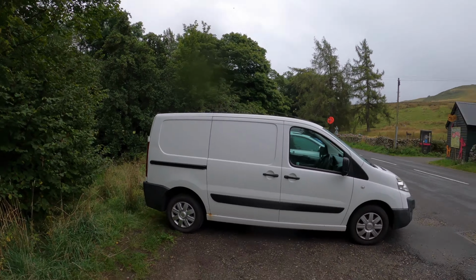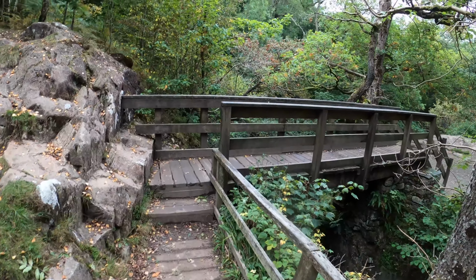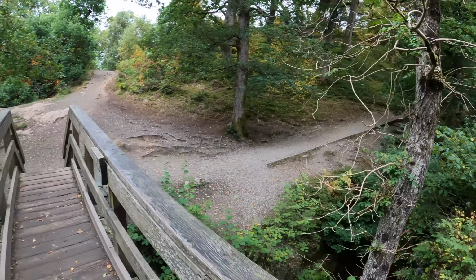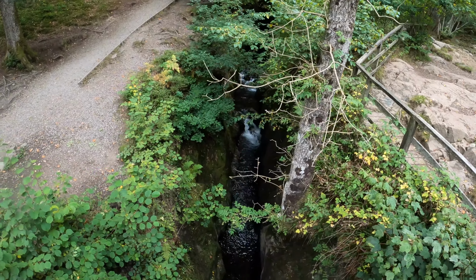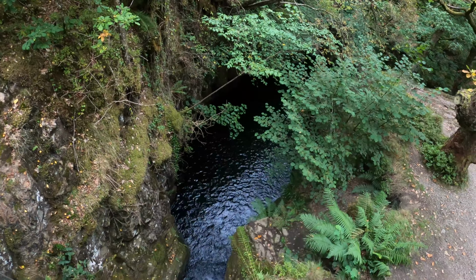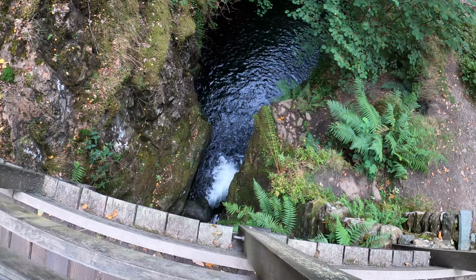Well, this is quite impressive. You've got a little tiny waterfall, but then it goes down into quite a deep gorge. So this is where the gorge leads to. Here you've got a wooden bridge. That's where I've come from. And then over the other side you've got what looks like an awesome looking swimming spot.